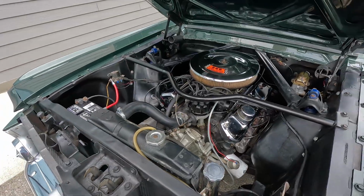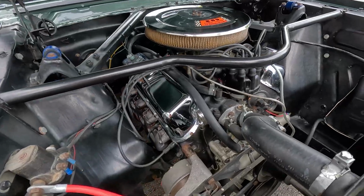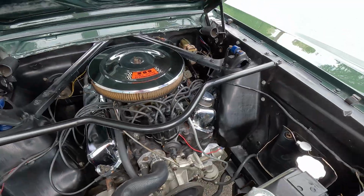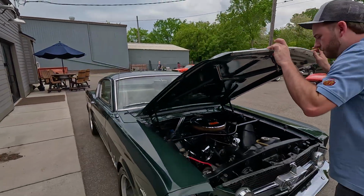Gorgeous 289. Like the chrome valve covers, that chrome air cleaner, aluminum water pump, dual master cylinder. It's a groovy little car. Underside of the hood looks great as well. Seal this up here.